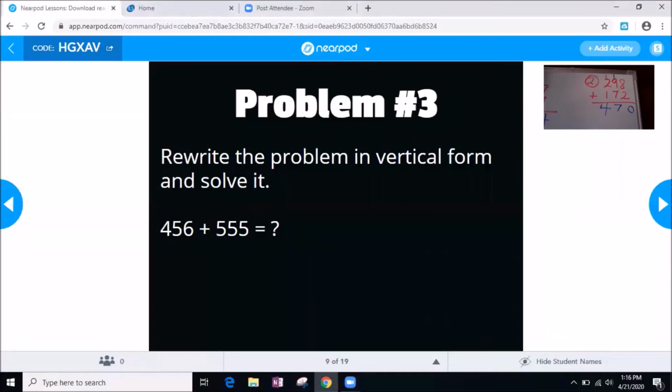To problem 3. Very good. So you're going to need to rewrite that problem in vertical form, please. So rewrite the problem, 456 plus 555.